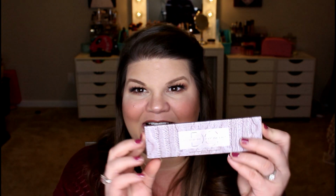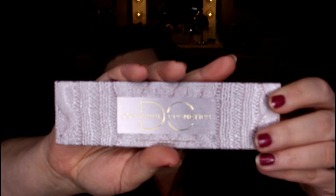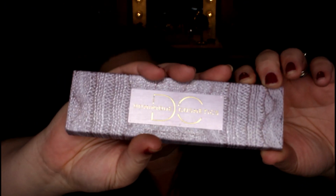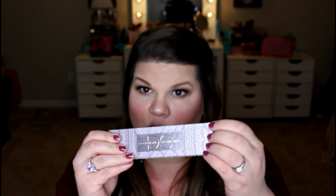All right, the last item in the box is a palette. Who doesn't love to get a palette? Everyone loves to get a palette. This is from Dominique Cosmetics, and I believe it's a sweater palette. It looks like a sweater on the packaging, and it actually feels kind of raised. And the center has a metallic look like it is a metal plate. It is not a metal plate, but it has that kind of look.